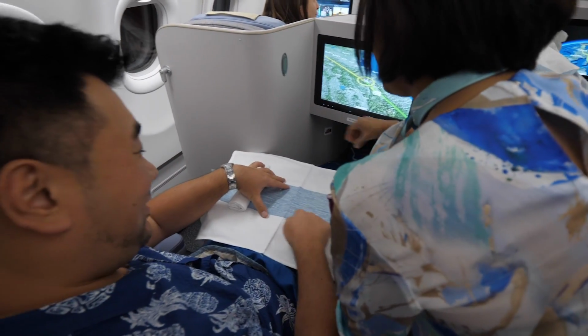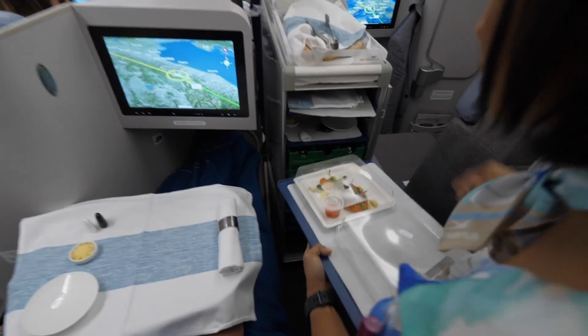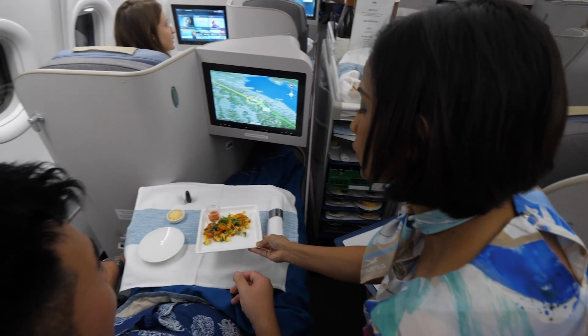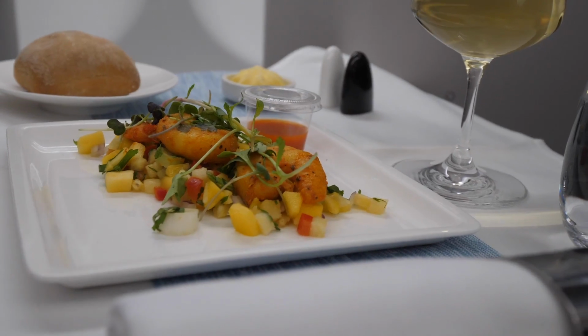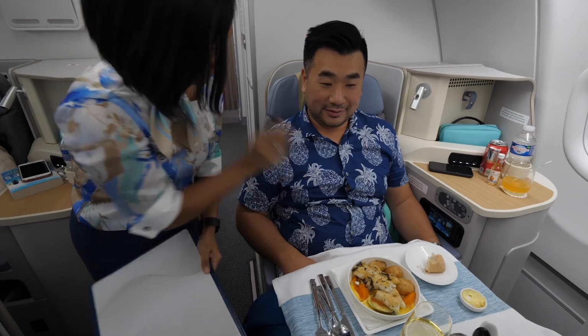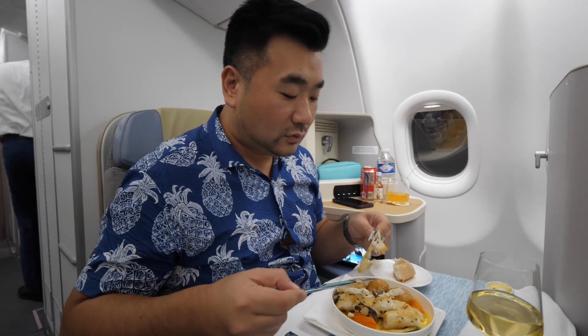So nice, blue color. Everything nice, blue color. This is the first course. Spice king prawn on mango salsa. This is the good fry with roasted potatoes. Thank you.